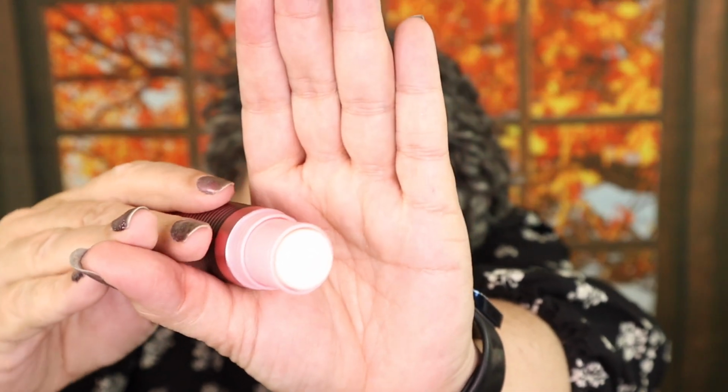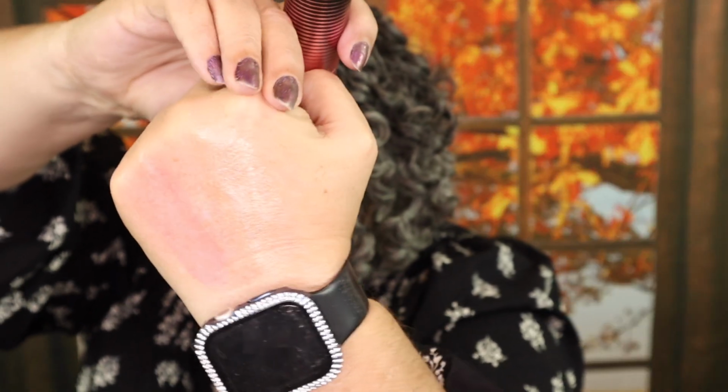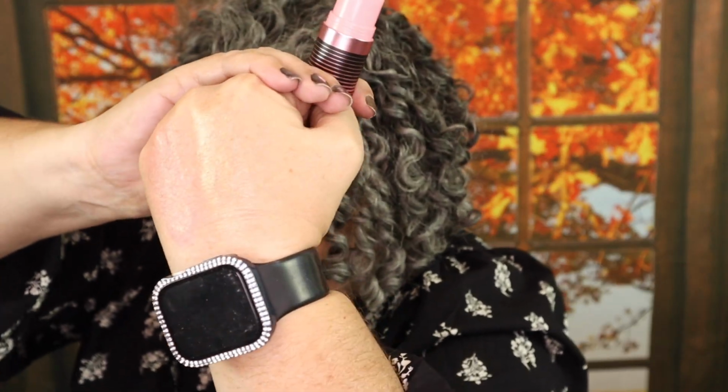So here's what the highlighter looks like. I'll put it next to it to start off with. It's not glittery, which I love for highlighters. I've kind of gotten away from the glitter, but it just gives you a little bit of shimmer. Love. Now let's put it a little bit over the pink and see how it transforms that pink to be like, stunning. Love it. This one is going in my everyday drawer.